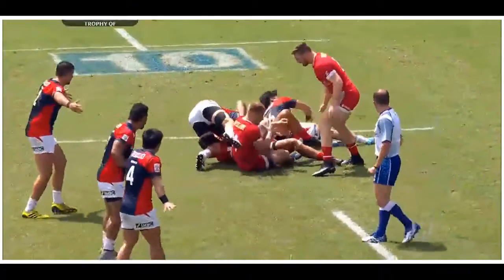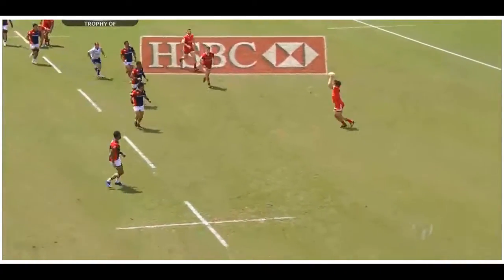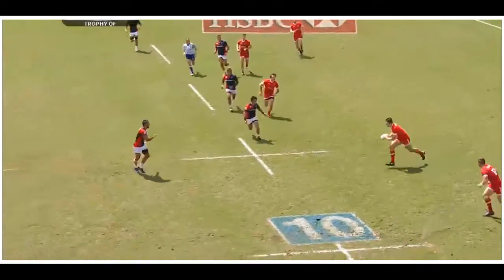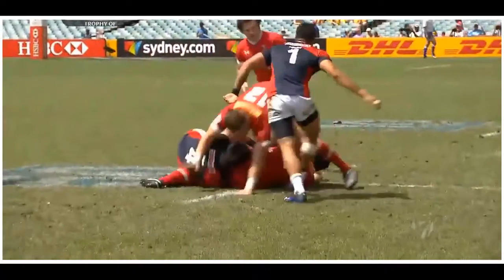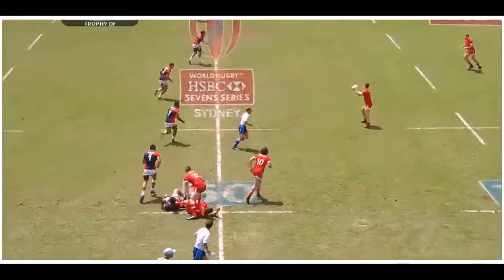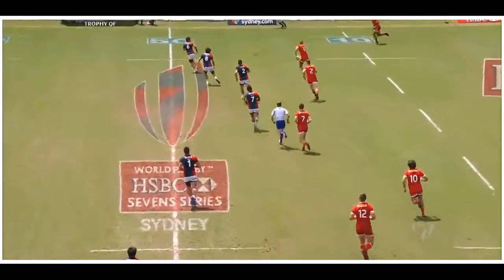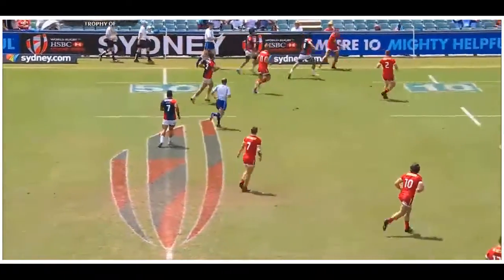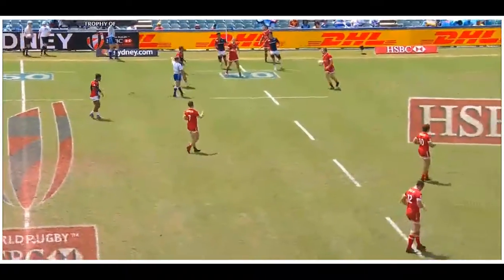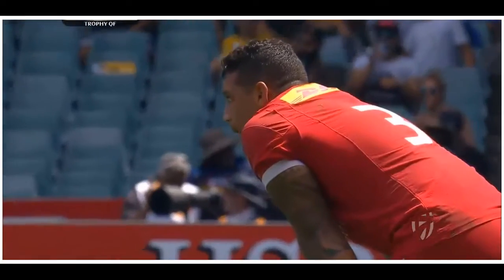No real fluidity about Canada's attack for the moment. The passing hasn't really been up to scratch. Mullins is brought down on halfway. Better set up here for Canada, and they've got the muscle man out wide. Full of foul. Eventually, his foot's going to just touch the paint and just not clicking for the moment.